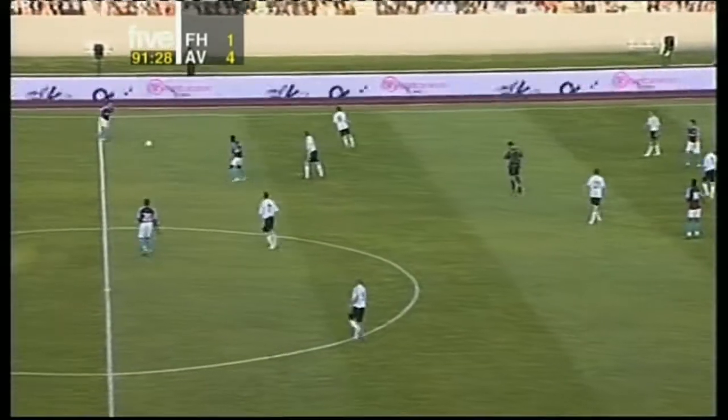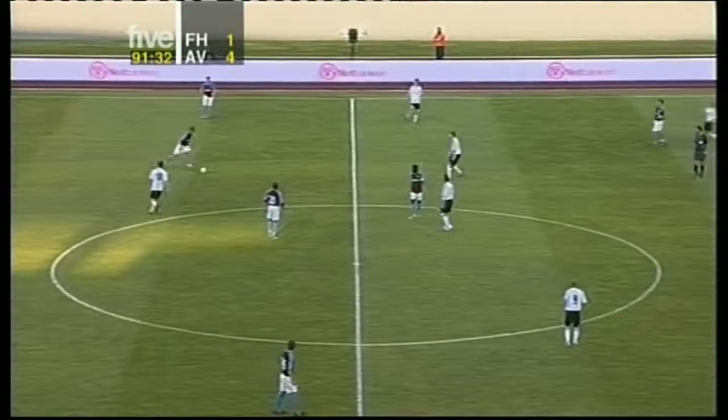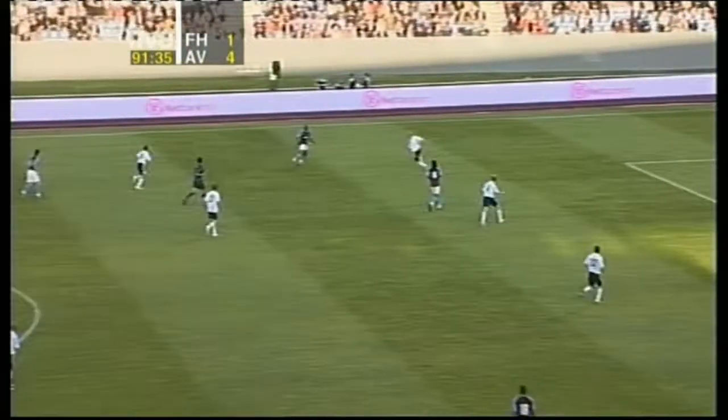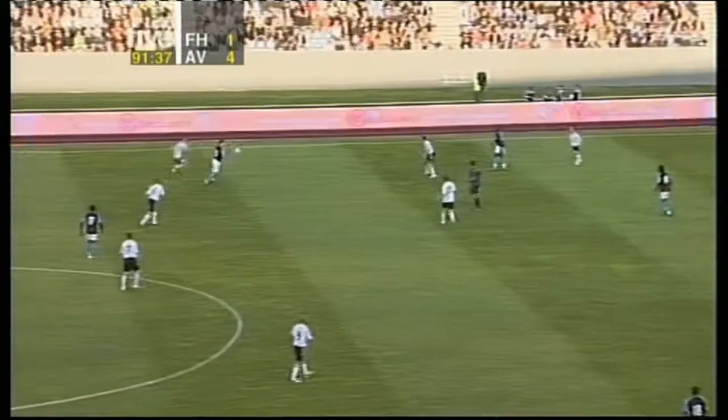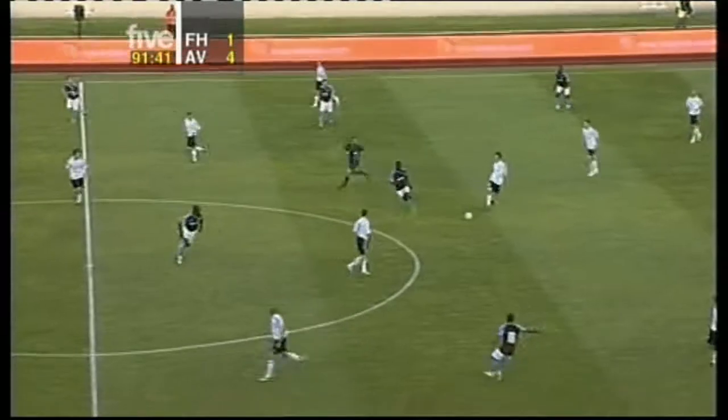By the way, Graham, you did promise an attempt at the pronunciation of the team at some point tonight. Can't remember the promise, but you did say you would ask me. FH Hafnarfjordur. In the wrong places in Reykjavik, that brings about a slap across the cheek, that pronunciation.